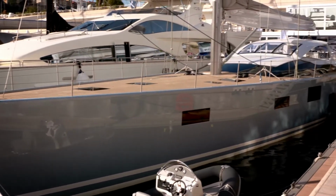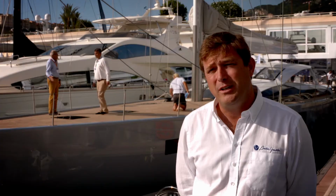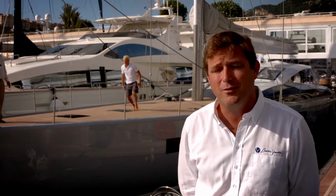The yacht was conceived some 3 years ago for a very experienced client who'd sailed for many years. His remit to us was he wanted a performance blue water cruiser that he could sail around the world with his family, but when he wanted to, he could strip it down and take it onto the racetrack. So we were challenged on weight and performance for the boat, but at the same time comfort.